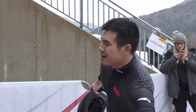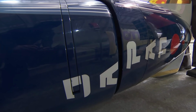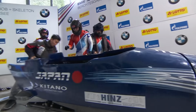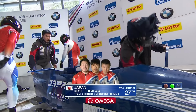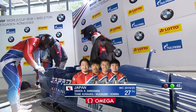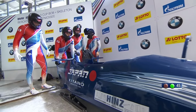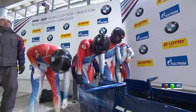But Jinjian is in, and out is Ivo de Bruin. So who is our man on the bubble now? It is his teammate, Xiao Yijun. One sled remains. We will either have 2 Chinese sleds in the race or 1 Chinese sled and 1 Japanese sled, because this is our final slider in the first heat. 5th World Cup start in 4-man for Ryo Shinohara.